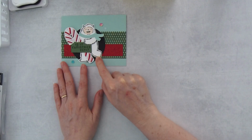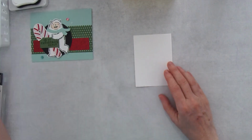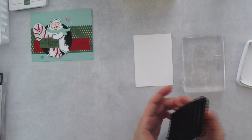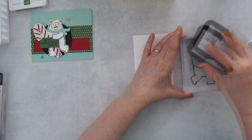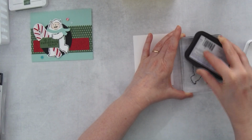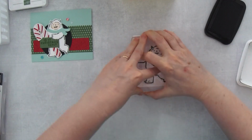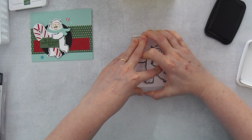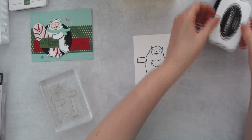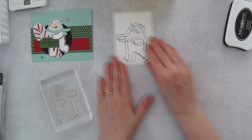Let's stamp this Yeti. I've got a scrap piece of basic white, and I'm going to take my Memento ink pad. Just ink this guy up. Okay, I'm gonna stamp on here, him, her, not sure. All right, I'm trying to decide what we need to die cut. Okay, so we're gonna die cut the Yeti.